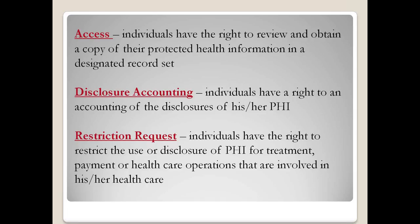These will be reviewed with the patient, along with an explanation of every encounter of the use and disclosure of this patient's PHI. The discretionary rights include restriction requests. Individuals have the right to restrict the use or disclosure of PHI for treatment, payment, or healthcare operations that are involved in his or her health care. Again, when patients register with Wilmington Health, a portion of their new patient HIPAA information allows them to designate who we use and disclose PHI with.